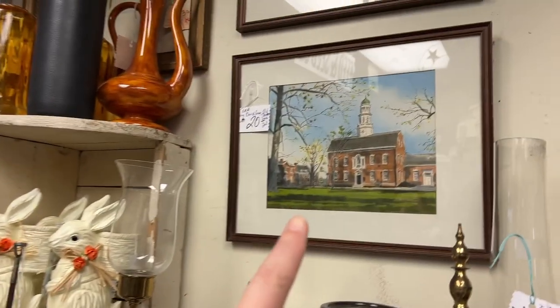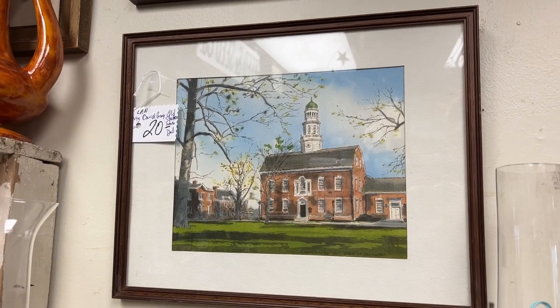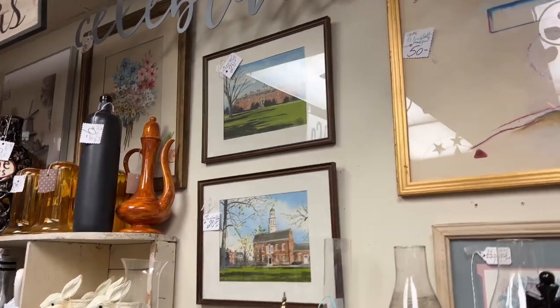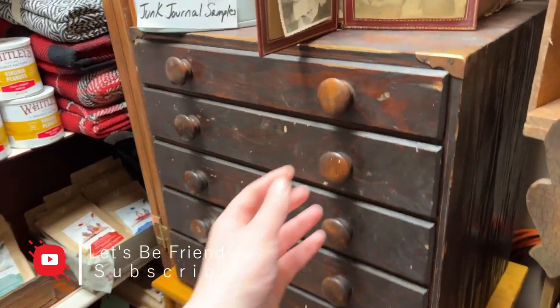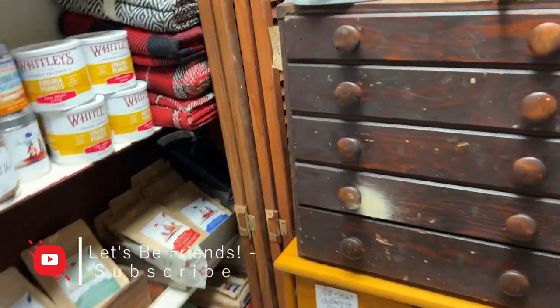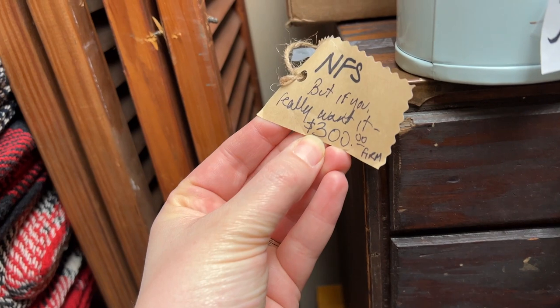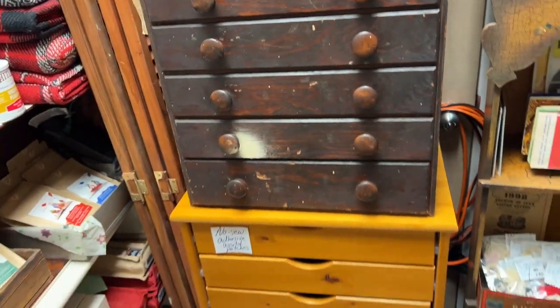Oh my gosh, look at that. I love that. You like that? That is very cute. Yeah, we haven't looked at the art. And there's one above it that matches too. I love that. This guy's cute. Tiny little chest. I wonder how much that is. Don't see a price. Oh. It's not for sale, but if you really wanted to buy it, you could have it for $300.